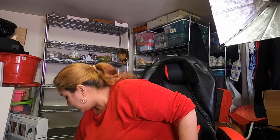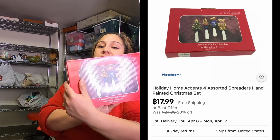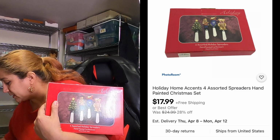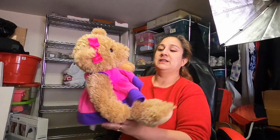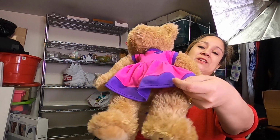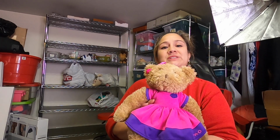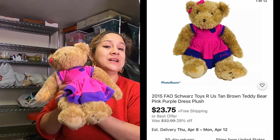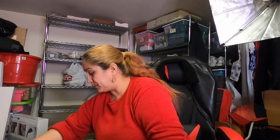So let's see here. Really didn't find any frames, but I did end up listing those holiday spreaders that my mom found. I listed this one. I ended up finding another beautiful little bear. It's an FAO Schwartz bear, and she's got a little dress with a little bow. There's other FAO Schwartz bears listed, but none of them with this little dress, none of them that looks like this little bear. So I listed her nicely.